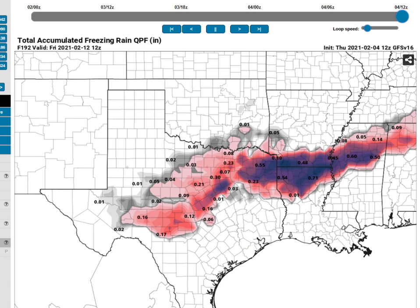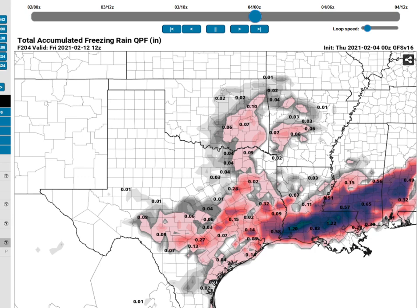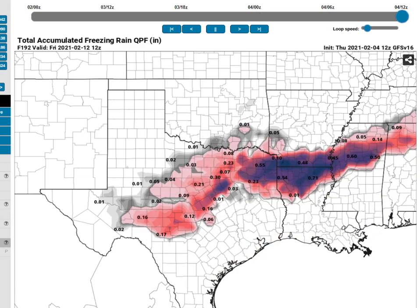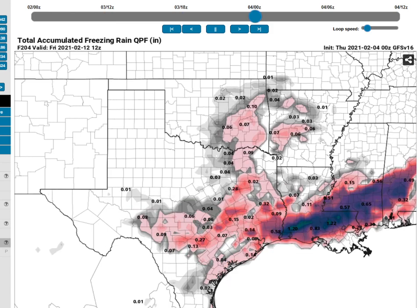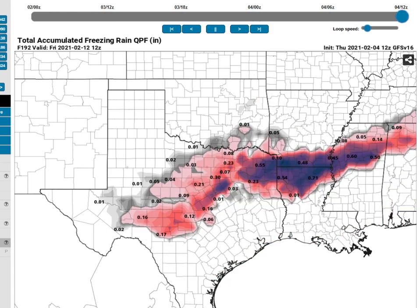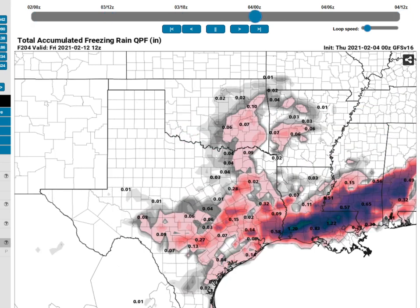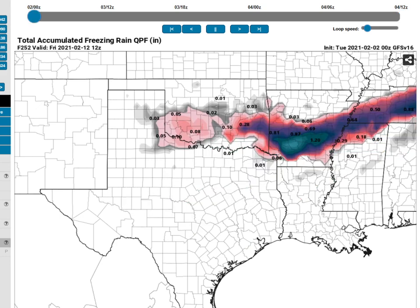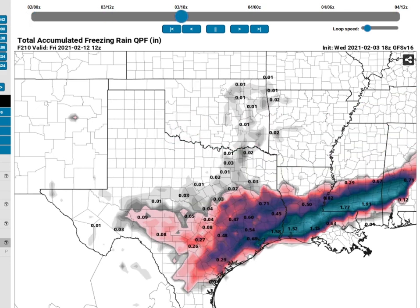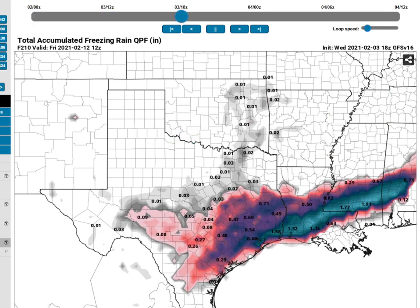Where's that cold air going to be when that low spins up, and what is its trajectory going to be? That's going to be the key as we move forward. So this has the potential to be anything from a Freddy Krueger nightmare to, you know, a collective sigh of relief at nothing happening for South Louisiana.